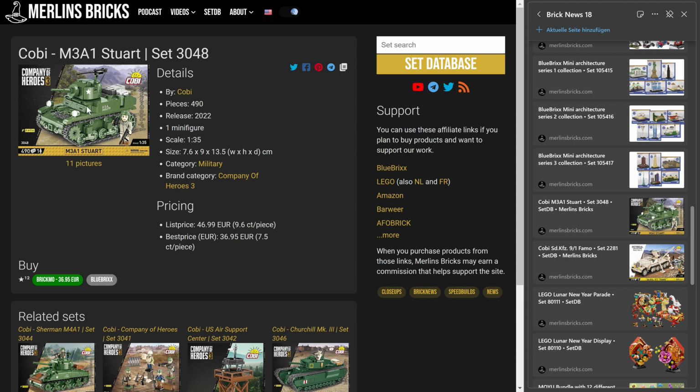Anyhow, BlueBrixx, no, my apologies, Cobi, of course, is putting this under the new Company of Heroes brand. In general, of course, it's a traditional Cobi 1 to 35 model. I mean, there are an amazing couple of sets in the Company of Heroes 3 branded series. But in general, they are not in any way, shape, or form, as far as I can tell, directly related to the game. It's just an M3A1 Stuart, and this is good news, I think, for a lot of fans of American tanks from Cobi.